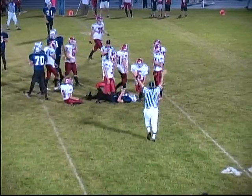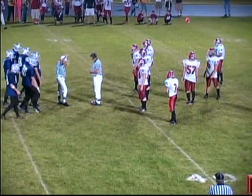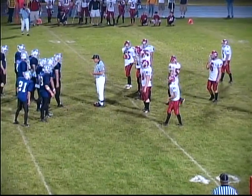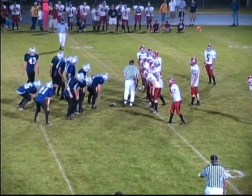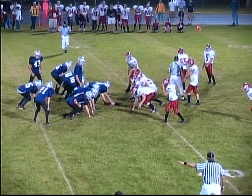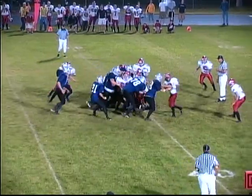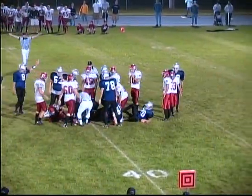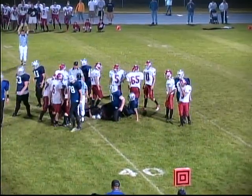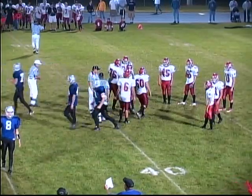Up near the first down. Well, our biggest enemy here is just getting the exchange. The biggest play here. Oh, they're squeezing the line. Here we go. Got it. Inside handoff. Jimmy Johnson appears to have the first down. First down, Pirates.